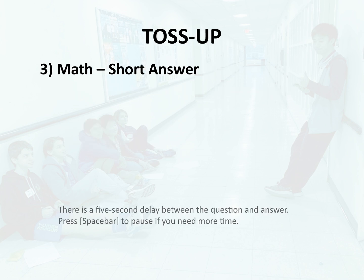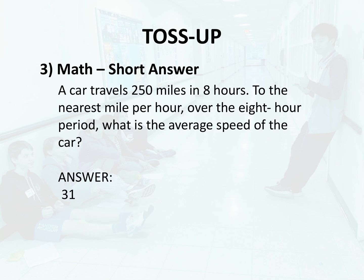Toss-up 3. Math, short answer. A car travels 250 miles in 8 hours. To the nearest mile per hour, over the 8-hour period, what is the average speed of the car? Answer, 31.